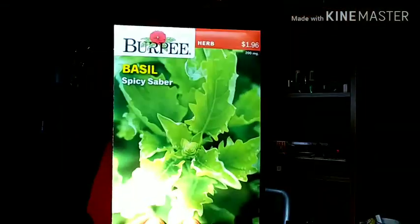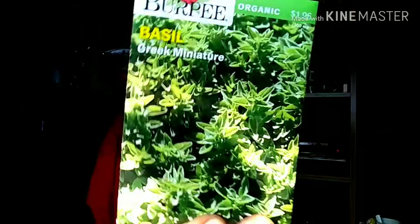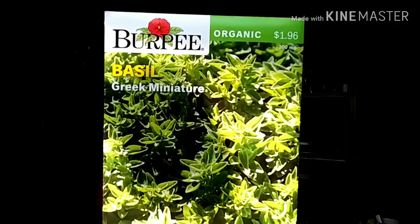And then we went to Lowe's. At Lowe's, I found some basil that I had never grown before. So this is one spicy savor basil. I've never grown this basil before, so yeah, we're gonna grow that. And the Greek miniature basil. Never grown this basil before. So that's something new, huh?